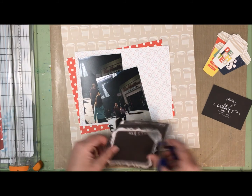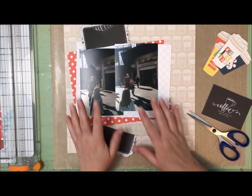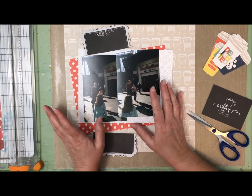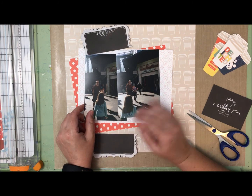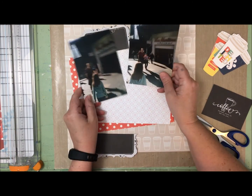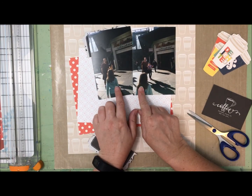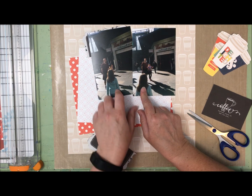Okay, so I'm going to cut this out and just skip ahead. Okay, so while I was cutting that out, I was thinking about my photos, and there was no real reason for me to use both photos because they're very similar. That is the back of my head of my youngest daughter, so it doesn't really matter either photo. I get the back of her head.